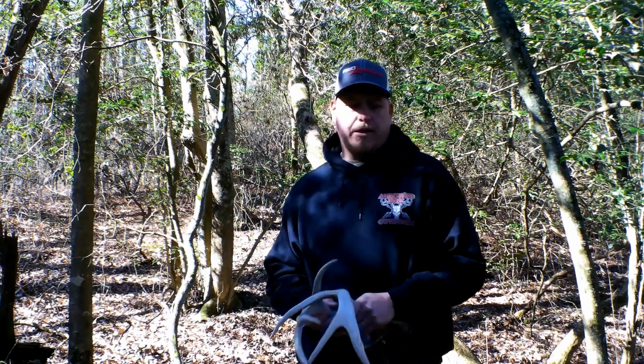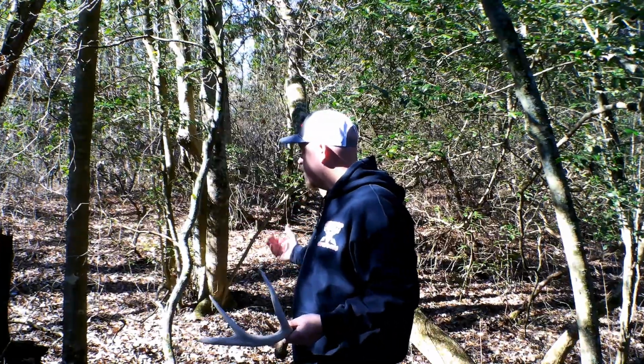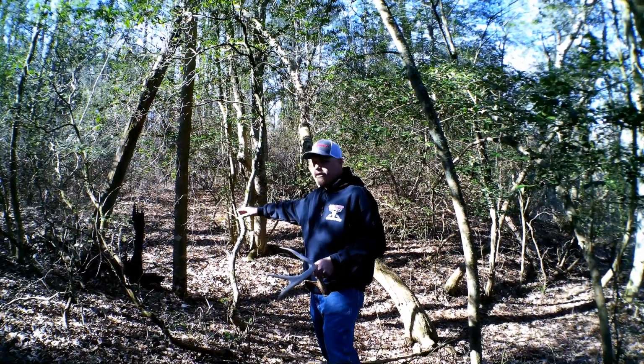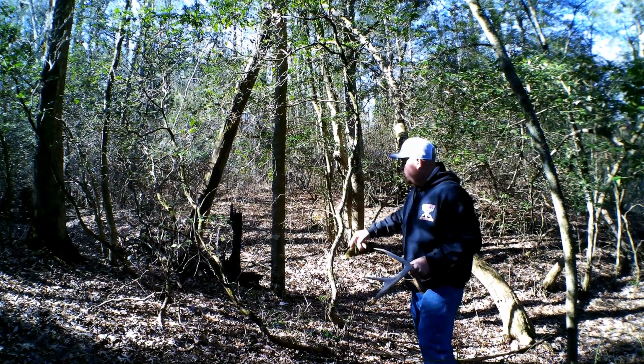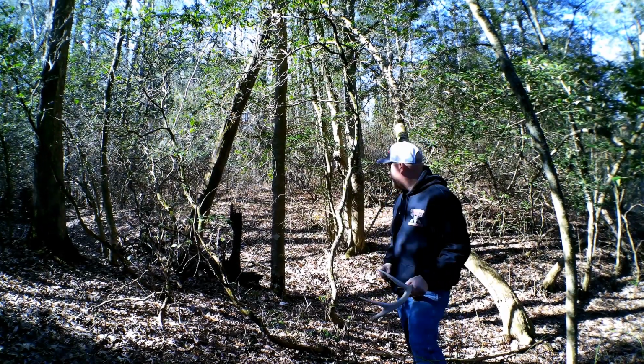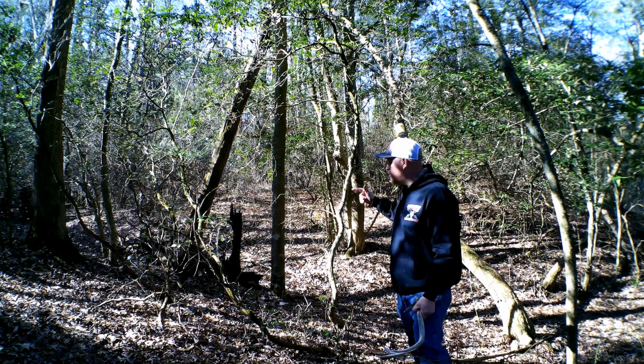But guys, I'll give you a little quick tip. Found this shed, as I just explained. Y'all just seen me come walking down this thing. If you can see down here, there's a ditch bank right here. So when you're shed hunting, first thing you want to do is go to your fields. You want to go to your ditch bank.